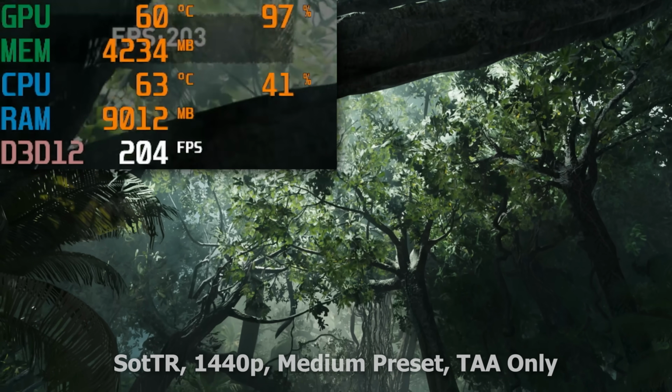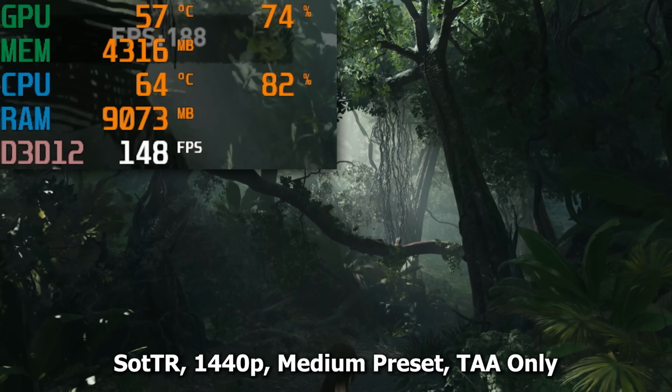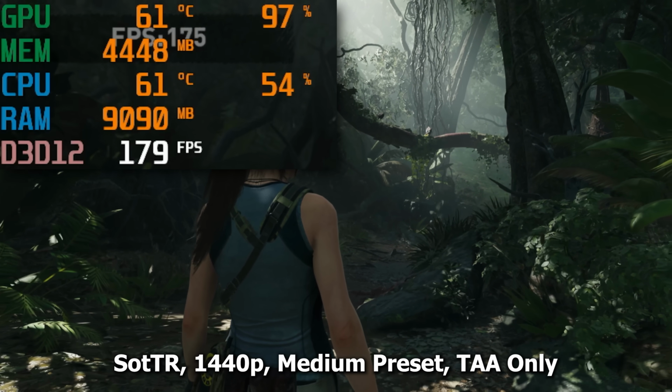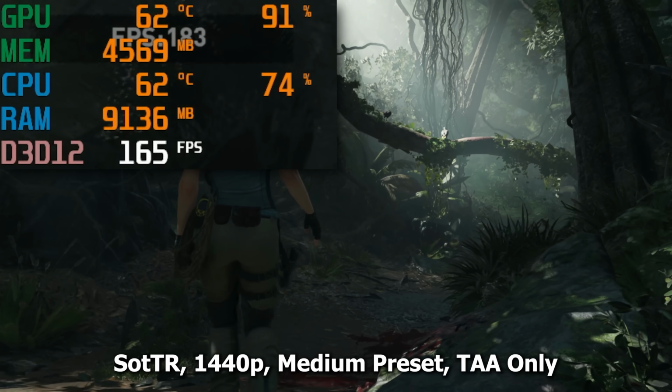Next up, Shadow of the Tomb Raider. Now this was an Nvidia touted title, but we don't have DLSS enabled, no ray tracing, anything of that sort. We're just running the medium preset with TAA, and depending on the scene, we're averaging somewhere between 130 FPS and upwards of 200, which I think is very, very acceptable for a title that looks this good.